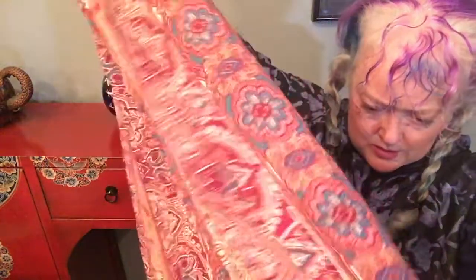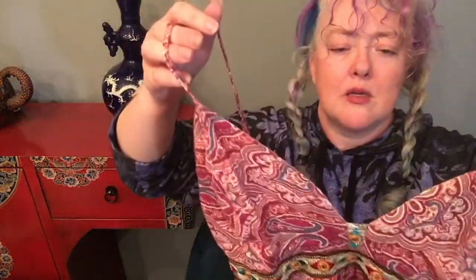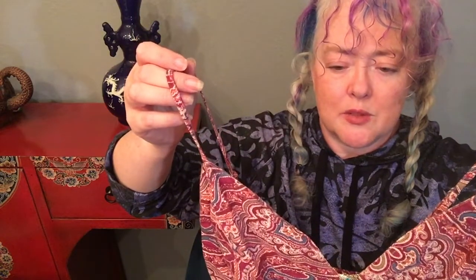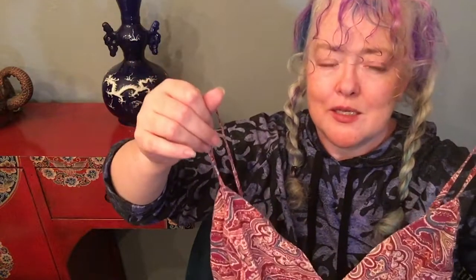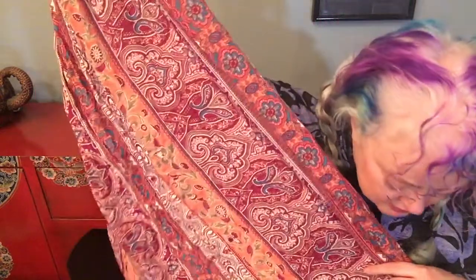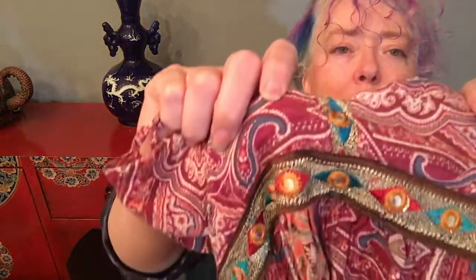This actually might be going to the neighbor who has lived next door to me since I was born. Well, not here, but from the time I was born to 12, and then she moved into the house next door after we moved. Anyway, this is beautiful, and she might like it. I'll see what comps look like, but I didn't realize it was all beaded in front. I guess it's not beaded. It's kind of embroidered. So it's really pretty.